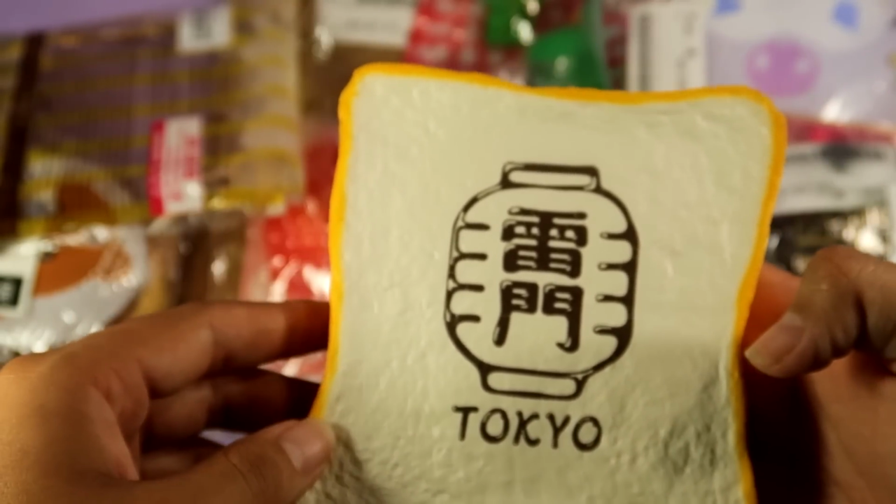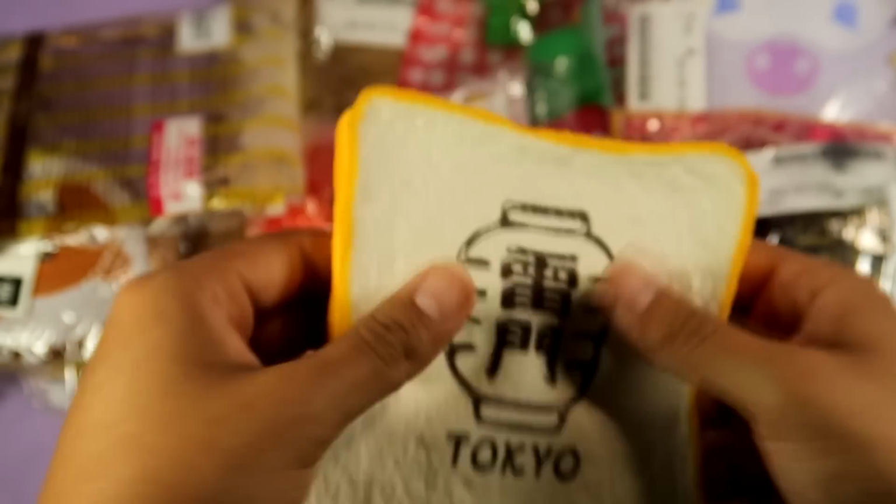My gosh, that kitten just won't stop. It's very small.